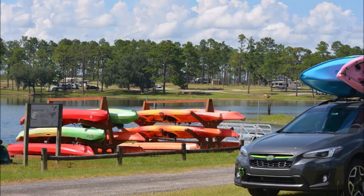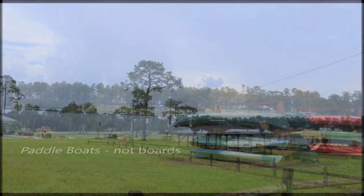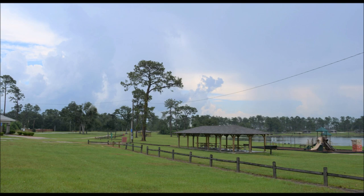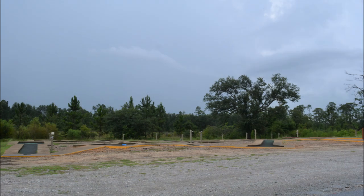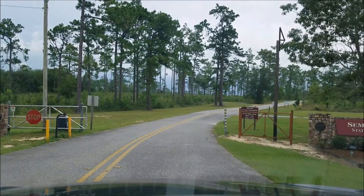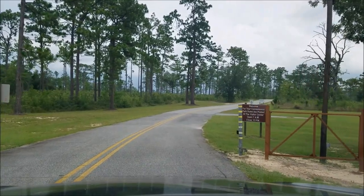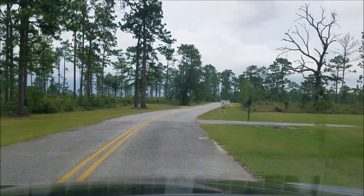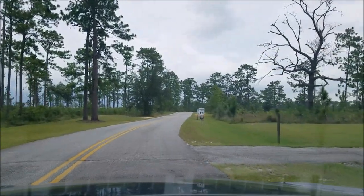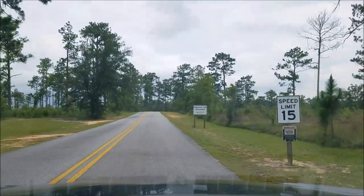They also offer kayak and paddleboard rentals. They have covered picnic shelters, a playground area. They have mini golf and lots of hiking trails. Once you turn into the park, it's only about a half mile drive to get to the visitor center.